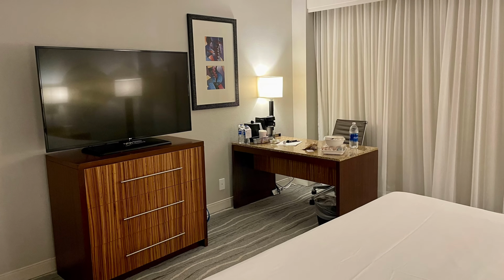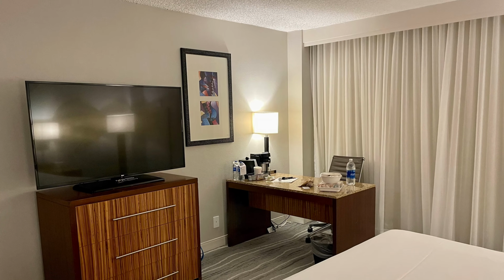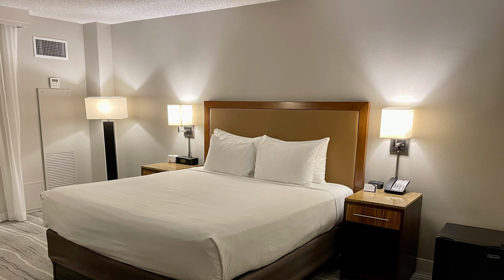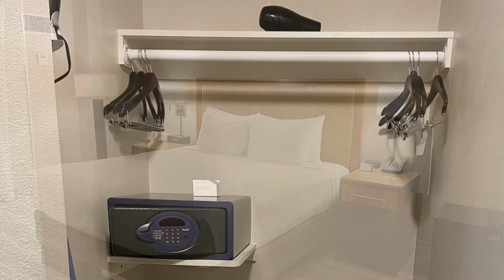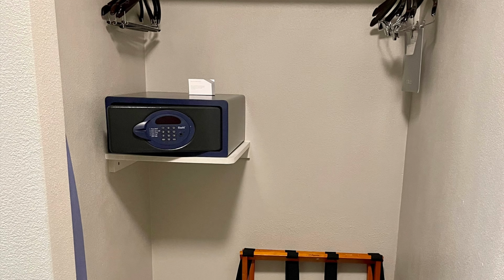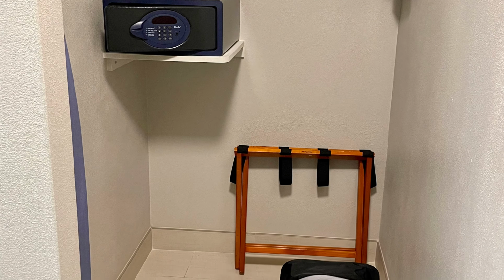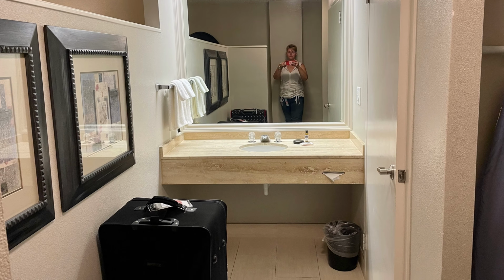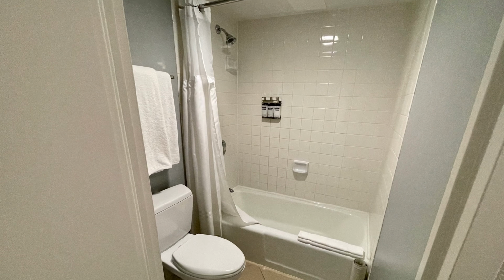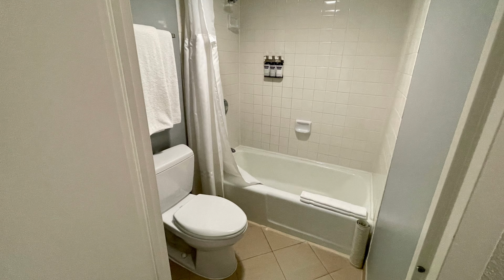Here is a look of our room at the Hyatt in Miami downtown. We're really close to the port here. We paid with credit card points for this room. It was a really nice room, very comfortable overall. I would totally stay here again. They also had a restaurant on site.